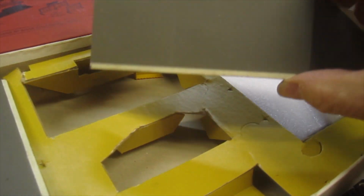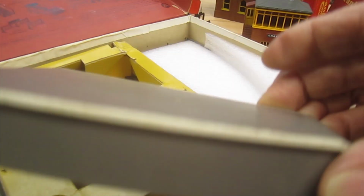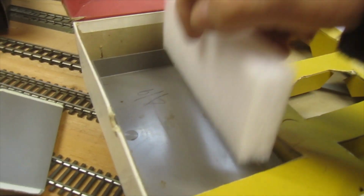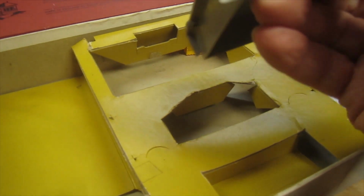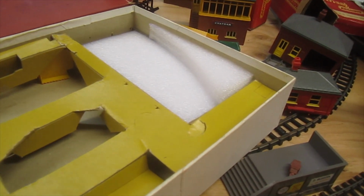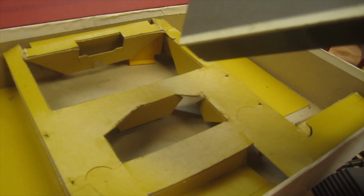Now there's other parts in here too. We've got another R64R and an R64L, and deeply below those we've got another platform set, and there's another one over here. Now that has what looks like a price on it, 4 shillings and 9 pence. Seems like a lot for a platform section, but I don't know. Maybe that's correct. So there's that one.